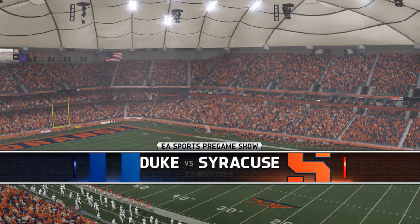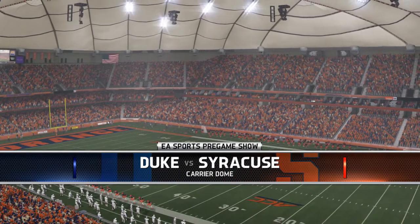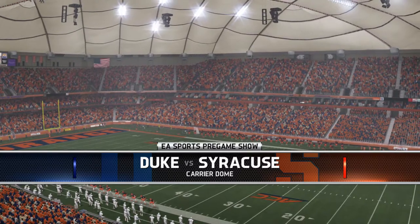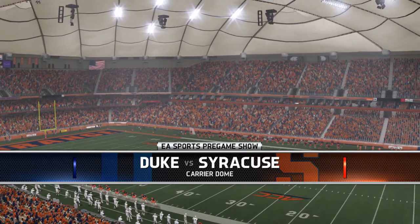We're in the largest dome stadium in New England. It's the Carrier Dome on the campus of Syracuse University. And now the coin toss, and it's presented by Nissan. Innovation that excites.